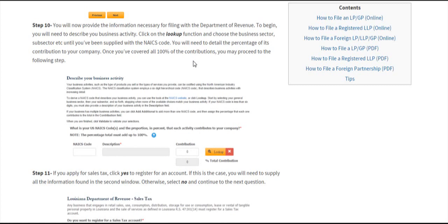Following this, you'll provide the information for the Department of Revenue. So you're going to have to describe your business activity. How you do that is you look up here, and you'll find a bunch of drop-down menus. Go through those, click on each one that applies to your situation, and as you click on them, you'll notice that the NAICS code fills out as well. When you're done, your description field will be filled, the code field will be filled, and you're going to have to indicate the percentage of contribution that it gives to your company. Once you've reached 100% contribution, you can continue.